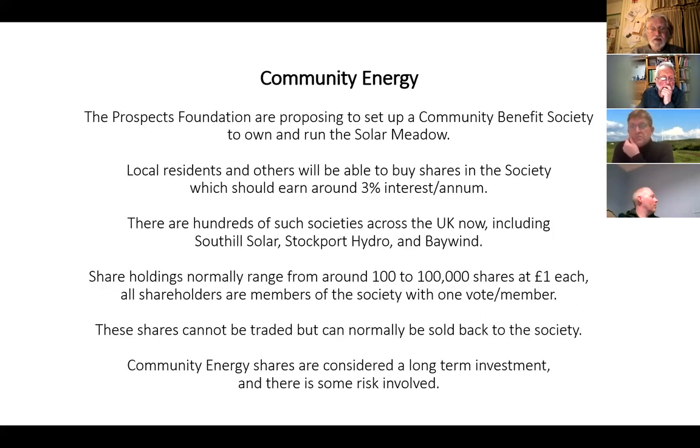I would say one other thing is that if you're raising 1.2 million pounds, then you need a reasonably attractive interest rate. Now, 3% is lower than a lot of schemes that have floated in the last few years with the feed-in tariff, where we're up at 4 or 5%. But without the feed-in tariff, 3% we think is affordable and attractive enough, because if you've got that money sitting in the bank, it will be earning absolutely nothing.